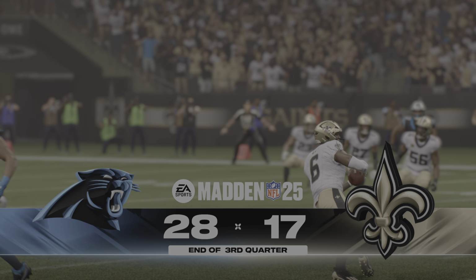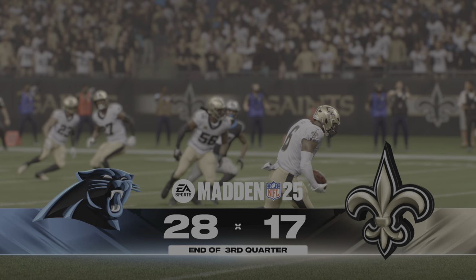We've reached the end of 3 in our Week 1 opener. It's the Saints' ball. They're down on the scoreboard, but things not out of hand yet.